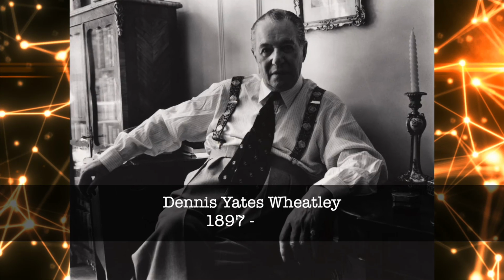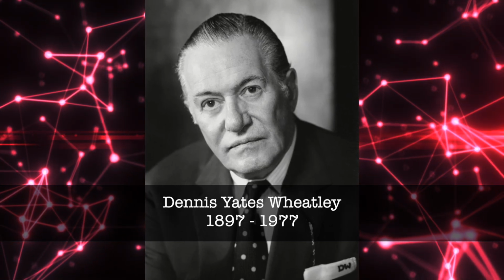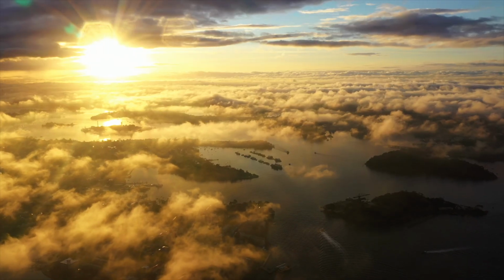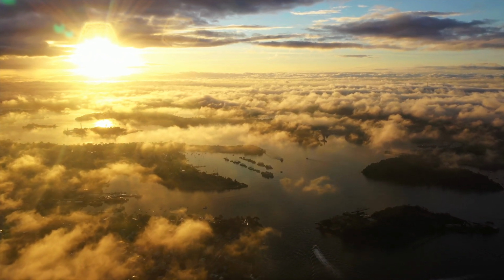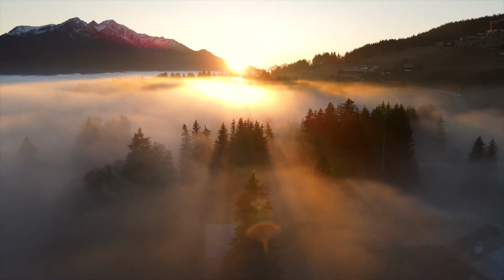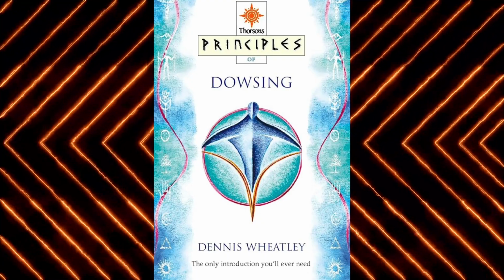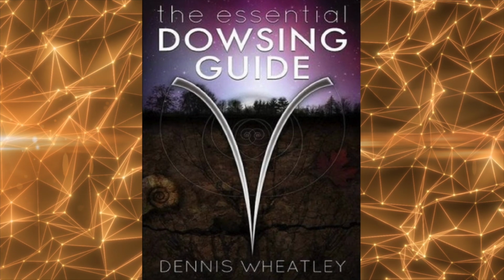Dennis Yates Wheatley studied the efforts of Guy Irwin Underwood and was considered a reliable preserver of the Earth energy geodetic system, which Guy Irwin Underwood clearly discovered. Even though Dennis Wheatley passed away on the 10th of November 1977, 2 of his books after his death were formatted and published. These books were Dowsing, the Only Introduction You'll Ever Need, published on the 3rd of July, year 2000, and The Principles of Dowsing, published on the 1st of November 2000.